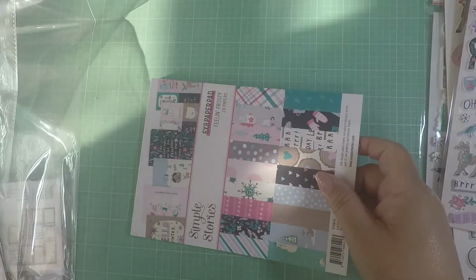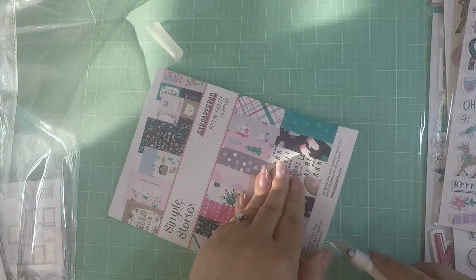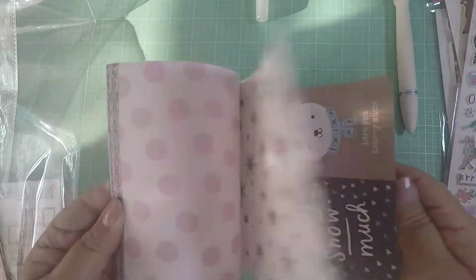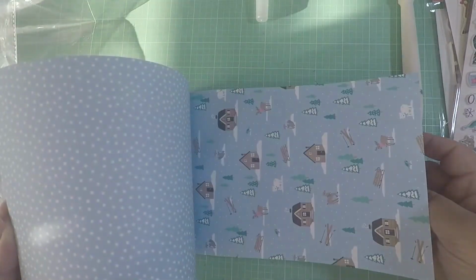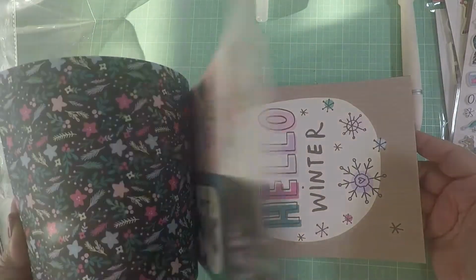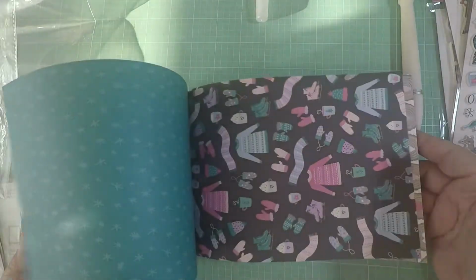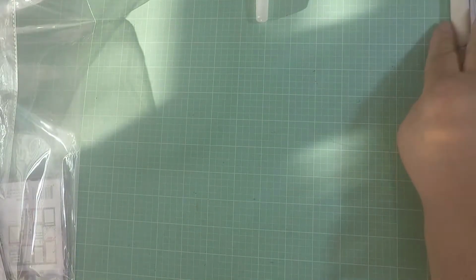Let me see if I can open it real quick. This is so pretty. When I first saw it, oh my God, I fell in love with it. I was waiting for it so I could craft something. See how cute that is, guys? It's double-sided. Super cute. It has this cute card. Very beautiful. This is a cute collection. Okay, so that is that one.